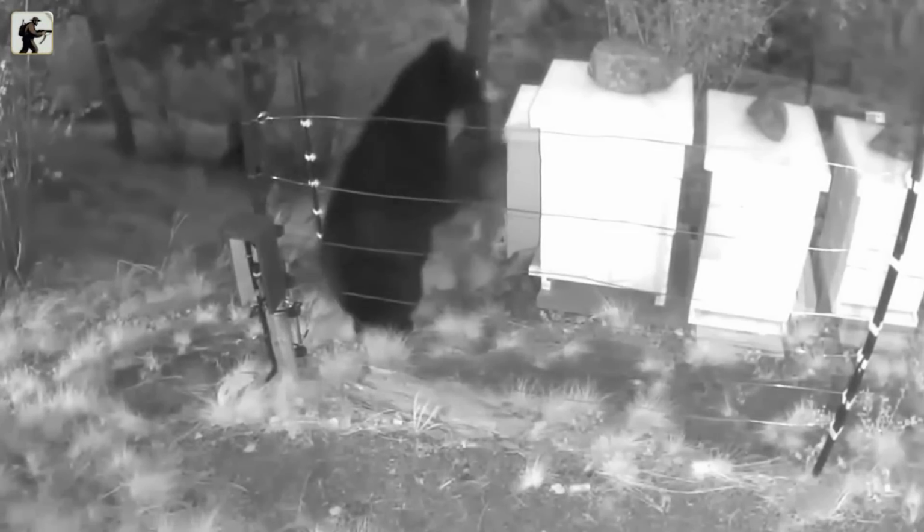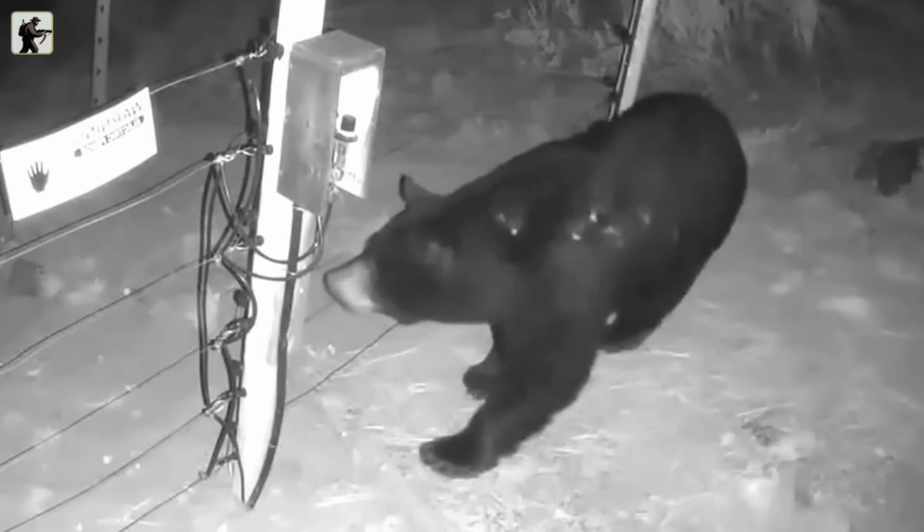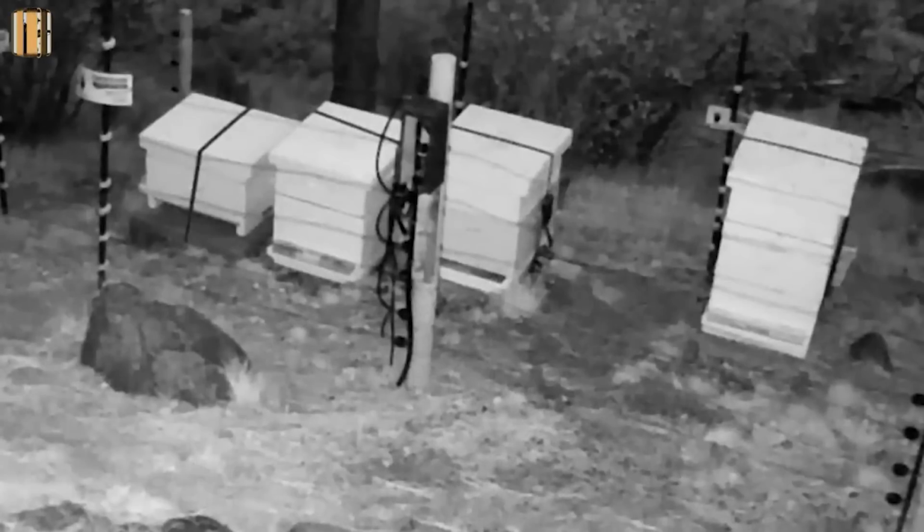However, there are challenges to using electric fences for bear prevention. Vegetation management is crucial, as trees and weeds can short out fences by touching electrical wires, necessitating regular cleaning and maintenance.